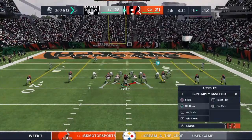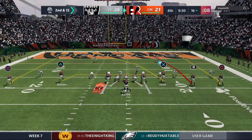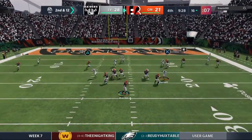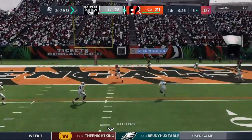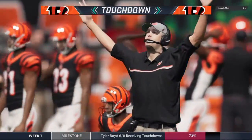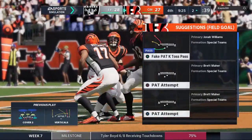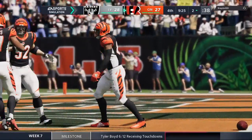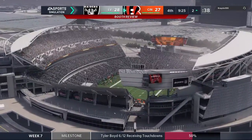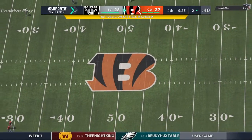Second and 12. Out of the gun, it's Burrow. And that'll be caught. Touchdown, Bengals. It's Tyler Boyd. Tyler Boyd with his 2nd TD of the game, his 6th on the year. And the Bengals are an extra point away from tying up this football game.